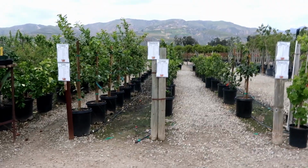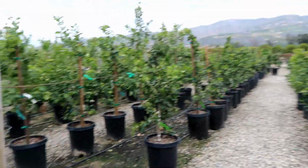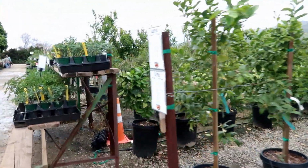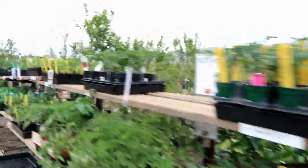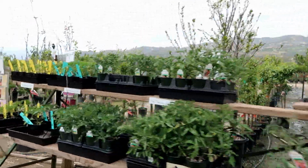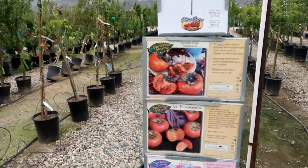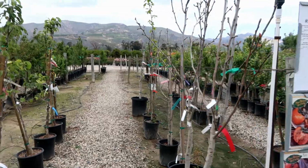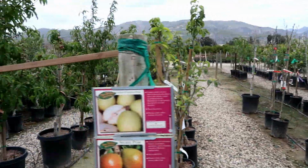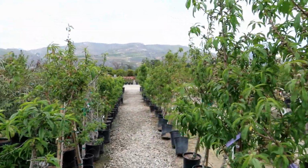Alright, these are a few aisles of citrus, but this is nothing close to what I'm going to show you guys in a little bit. They have a large variety of vegetables, which seems to be selling out pretty fast. They have some persimmons, and this is kind of like their display aisle. This is not even where they store their fruit trees. I'm going to walk over there.